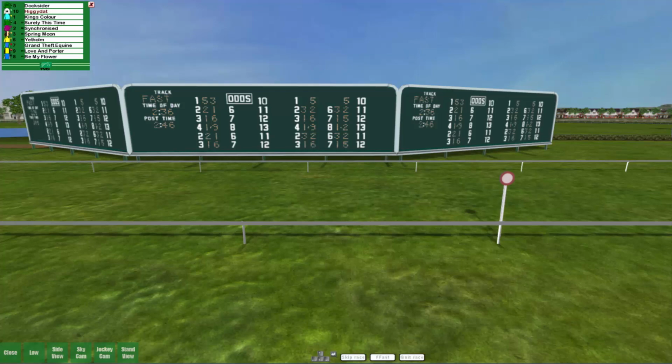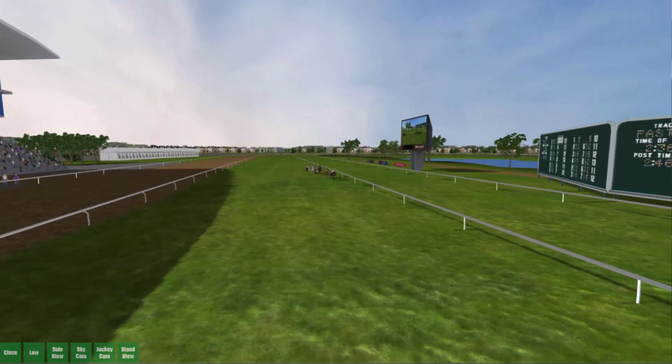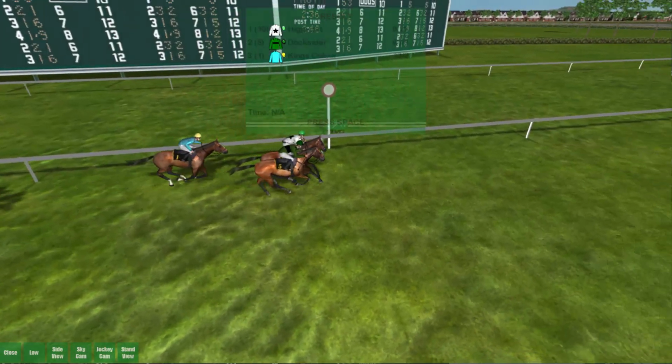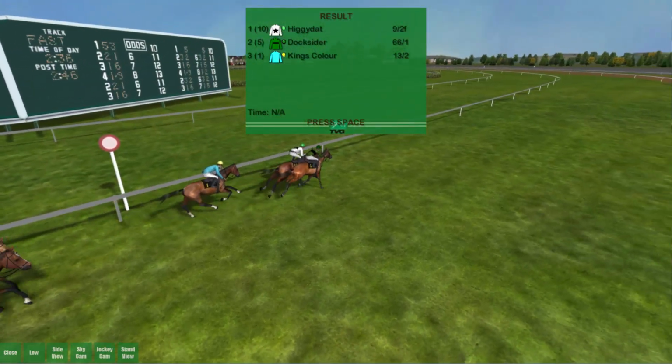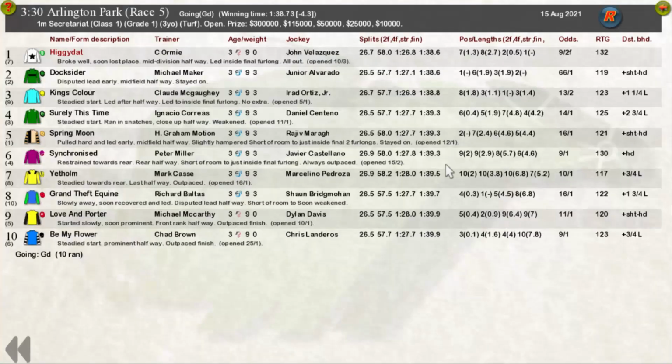And that's close. I think I give a short head to Docksider. That looked really, really close on the line. Oh, I think maybe we had a short head, actually. First time I give it to them, we're going to take it. It is a short head. I just got the wrong way round, but great run by Higgy.